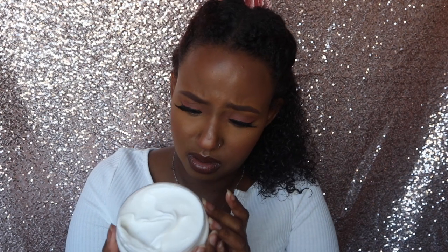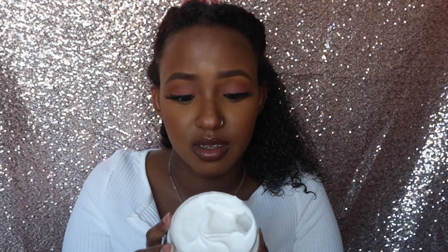Okay, this actually smells like, you know, white chocolate, Raffaello, like, no, like coconut. This doesn't say it has coconut in it, but it smells like coconut. It just smells good. What do you guys put in there? Food? Sweets? Because why does it smell so good? I actually want to eat it.